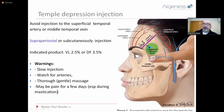3.5 concentration, because the Algeness 3.5 has really good projection and G prime and doesn't migrate. This is a very ideal filler, in order to me the best filler for temple. No migration, very good G prime, very good projection. So the best, in order to me, the best filler in temple is 3.5 agarose gel.